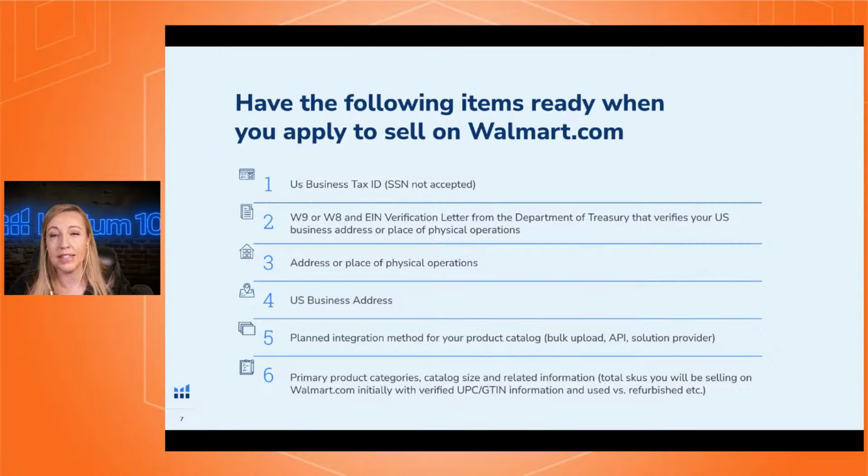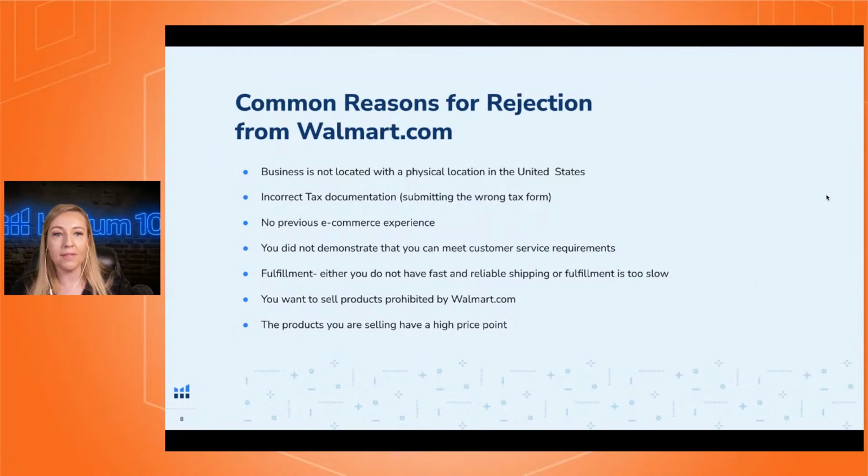You want to have all those things listed with their UPC codes, and make sure you have all that ready to go before you apply, just because you can't save it. Like I said, a lot of applications you can usually save and come back to it. You can't do that with this one. You have to fill everything in order to go to the next step. So make sure you have all this information ready to go before you apply.